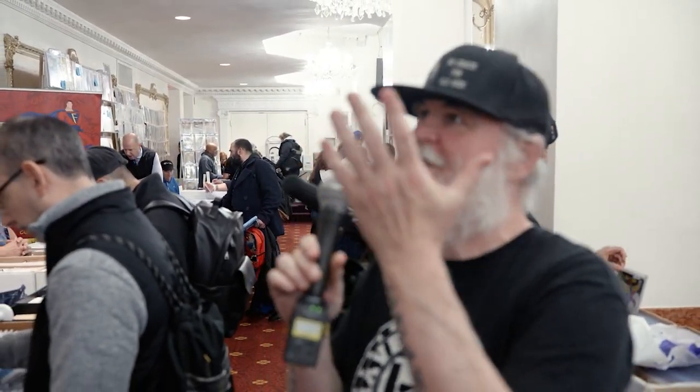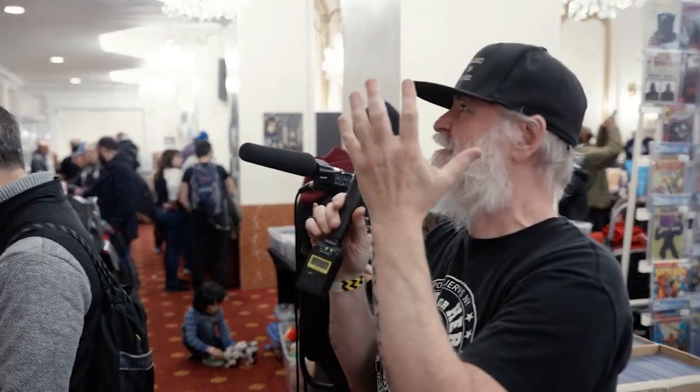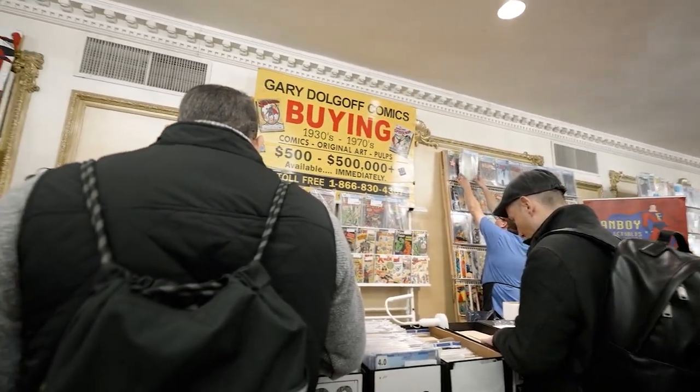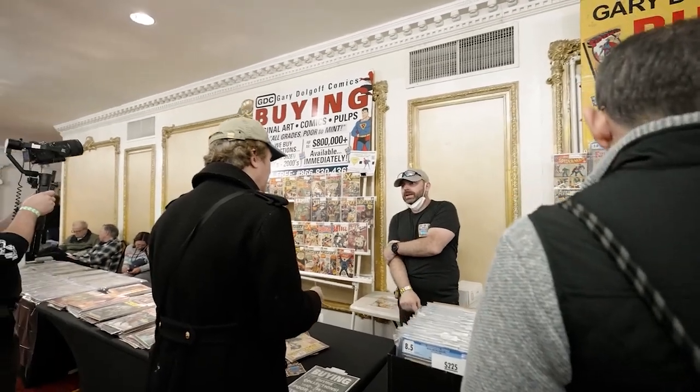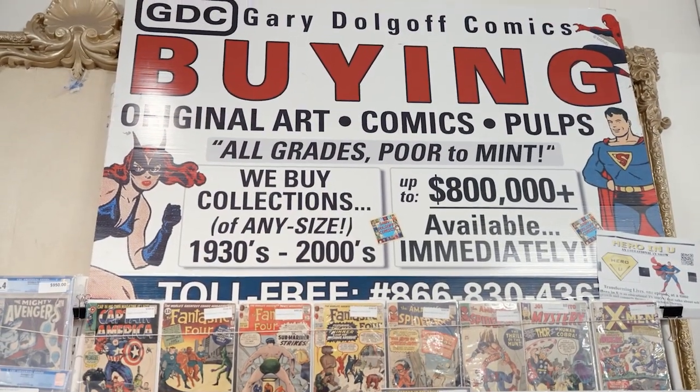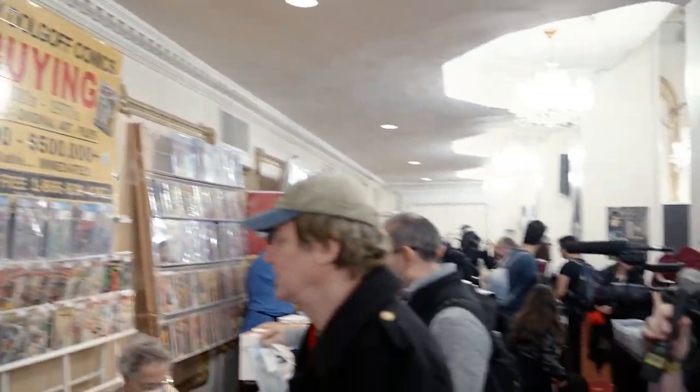This is one of the first signs that actually has the name. See, get a good shot of that. Let's give this guy some pump. It's Gary Dolgoff comics. You know, like everybody else. Good clear signs with what he's buying with his toll free number on it. If you're selling your books, give the guy a call.